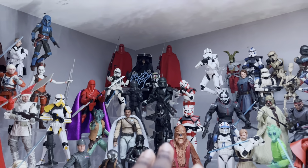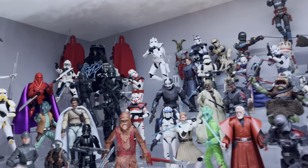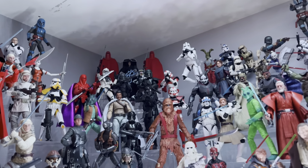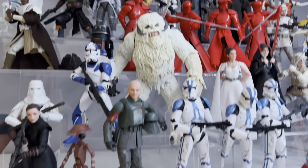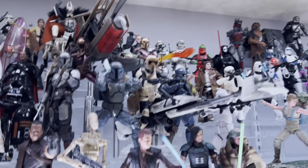Palpatine never moved. I just didn't want to touch him, because with the Royal Guards, well, I moved him once and then I just moved him back, because I can't have him anywhere except the top shelf of the room. It just looks so much better that way. And then over here are my 2022 pickups, as you guys can see. So these are some of the newer stuff. But that's how I have it arranged right now.